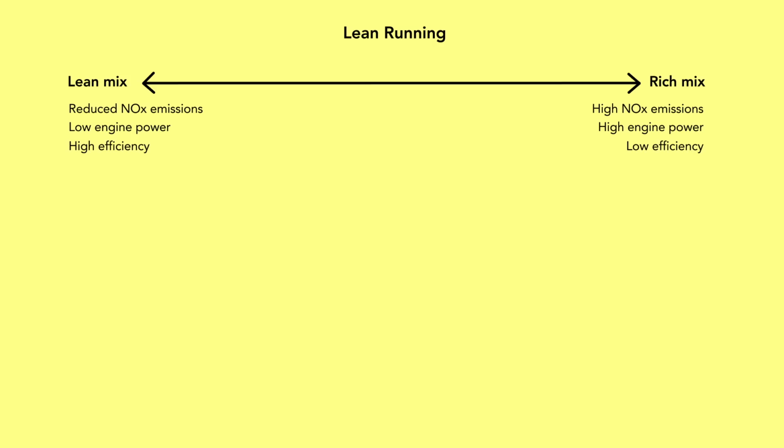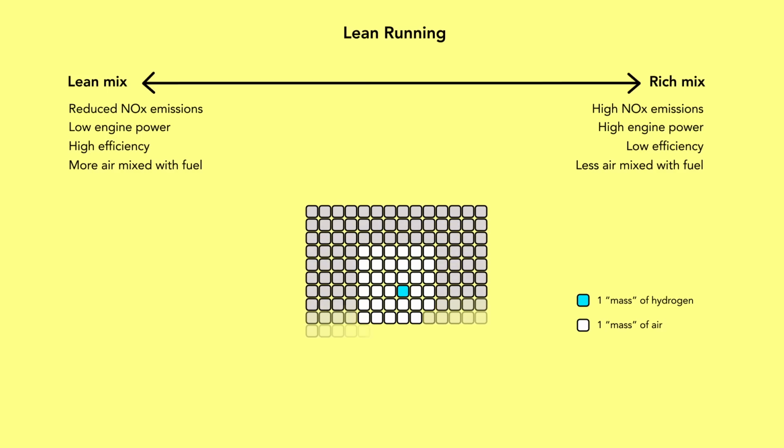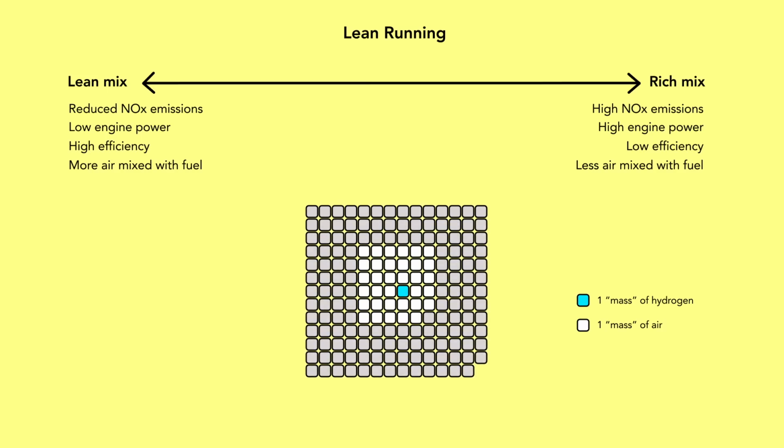Now, a lean fuel mix means you increase the amount of air you mix with the fuel before combustion. So while hydrogen burns well mixed with 34 times its own mass in air, it can still burn with an air to fuel ratio of 180 to 1.